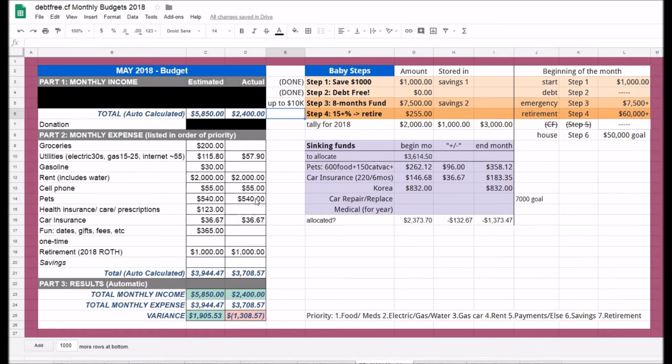So if you're thinking about getting a dog and you can't decide between a dog and a cat, let me tell you, get a cat. It is cheaper to have a cat.